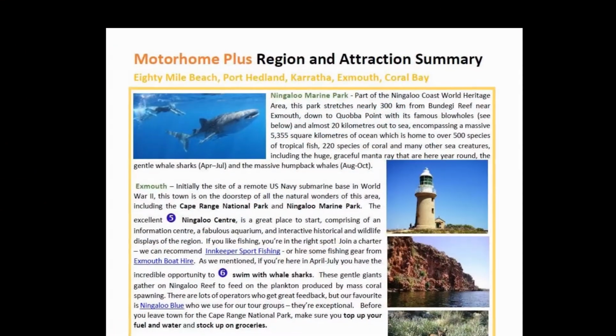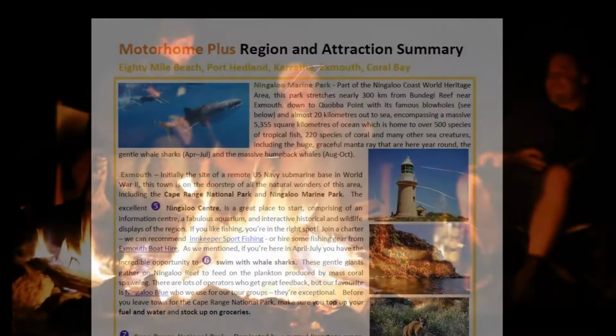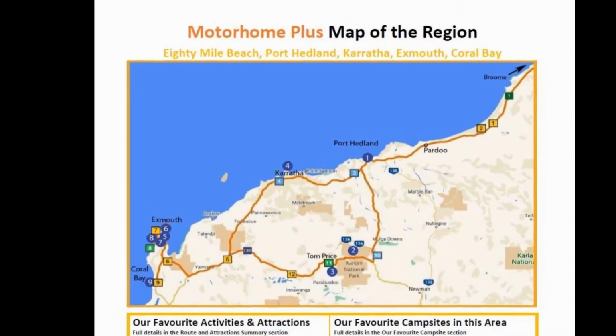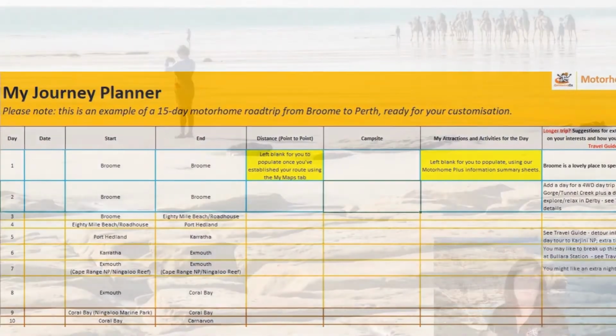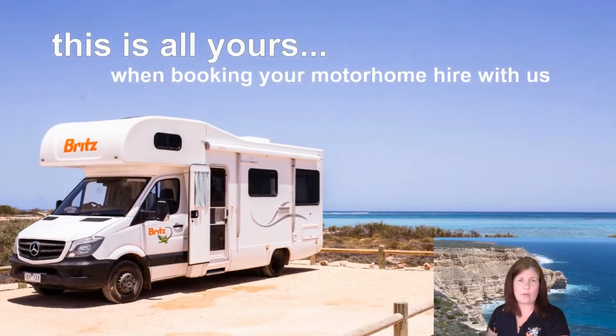You'll receive concise summaries of regions you'll be travelling through, the worthy detours and any special events occurring throughout your trip. Our package also includes maps, distance guides, itinerary suggestions and a journey planner spreadsheet for you to customise, and so much more. We give you everything you need, saving you hours of research.